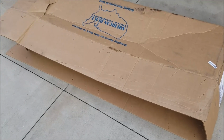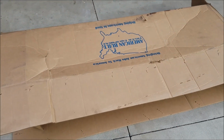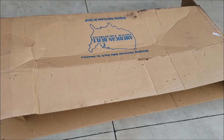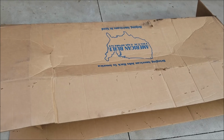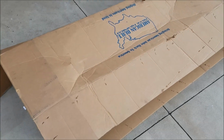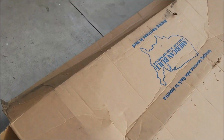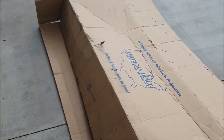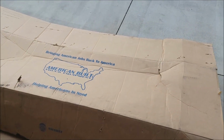Alright, so I'm out on the job, I've got some heavy equipment, and we're doing some work, and my buddy calls me up and says, hey, your bumper just showed up. And he goes, you're not going to believe this, the box is trashed. He says, it's not stapled, their staples are all busted on the top and bottom. This is how it came. I didn't do nothing. This is how this box showed up. Unbelievable.